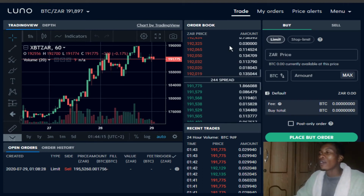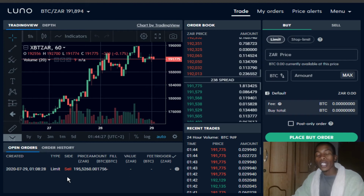And then over here we have our order book, we have our spread. These are all our sell orders that are on this order book, and these are all our buy orders that are on the spread. Over here we have our orders which are not triggered as yet, that are still waiting to be triggered. Over here I have a sell order which is just waiting to be filled, and over here is where we buy and we sell. This is all our recent trades that have taken place within the time over here. Whatever trade goes in, it automatically falls into the trade history, so you can actually see what trades have gone in.